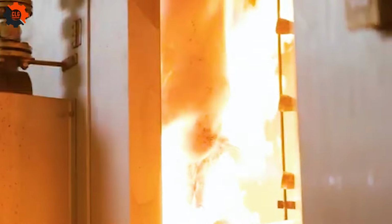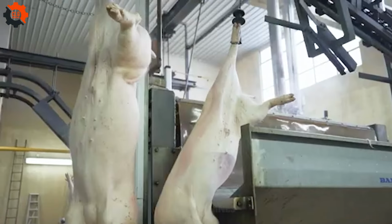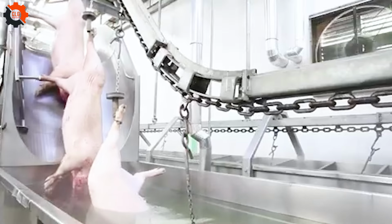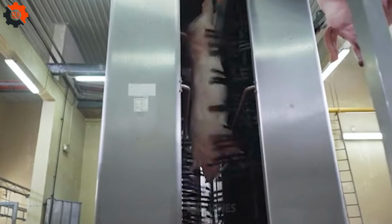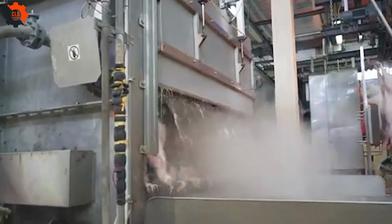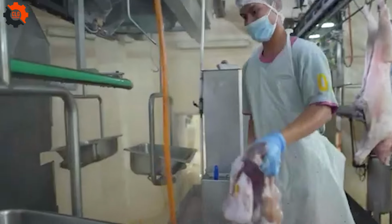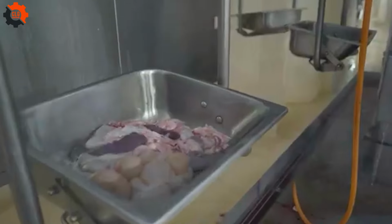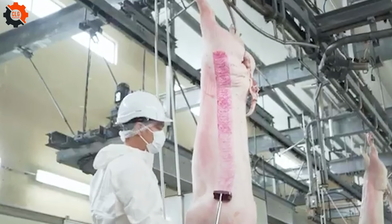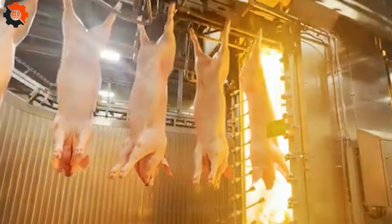Burning process to remove any remaining hair and skin cells. This step ensures the skin is clean and aesthetically pleasing. After this, the pigs are washed with clean water to remove any lingering dirt and impurities. Then, the pork belly is separated to harvest the organs, which are cleaned and pressed. Pig organs are thoroughly cleaned with water and soap on the pressing line to eliminate impurities and bacteria.